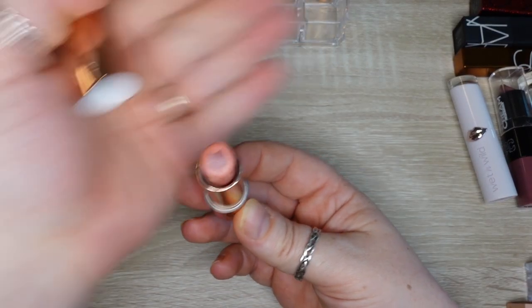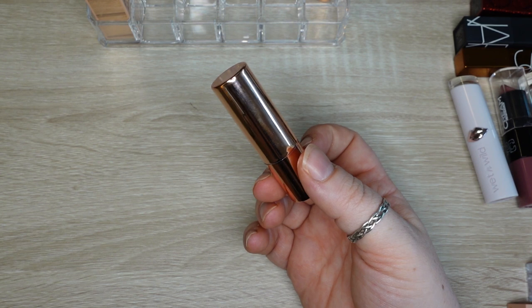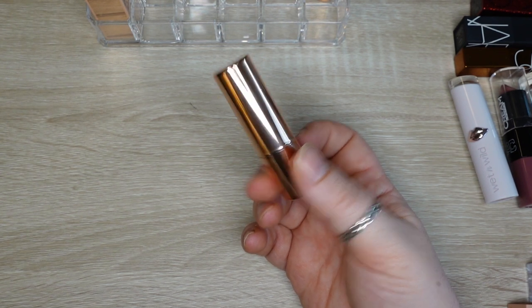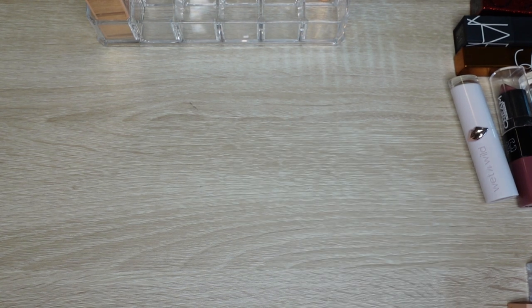I have one here from Winky Lux. I think this is super creamy. It was cute. It had like a cat head imprinted in it, so it was really fun. But I like the color, and I like the way that this feels. It's so comfortable and emollient that I will grab this and just put this on my lips. I'm gonna put it on right now, gosh darn it.